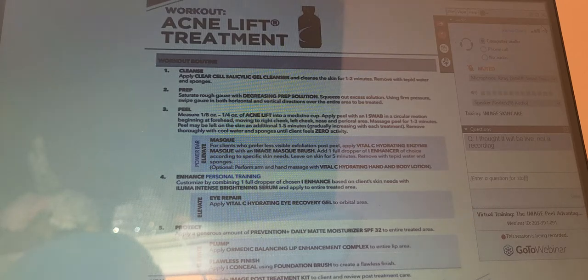Then you're going to treat with the degreasing prep solution. So saturate the gauze, squeeze out the extra solution, and with firm pressure, swipe. You measure the same amount up. It's 1/8 of an ounce to 1/4 of an ounce. And you would apply this in the circular motion, forehead, left cheek, right cheek, left cheek, nose, periola area.